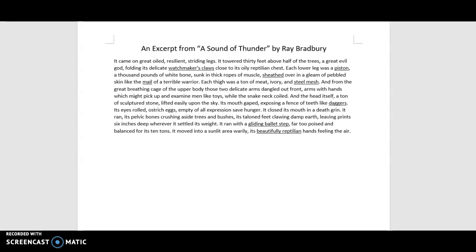Everyone, today I will be performing a Think Aloud using an excerpt from Ray Bradbury's A Sound of Thunder so you can have a better understanding of how vocabulary can impact the meaning and tone of a text, which follows the Craft and Function Standard number 4 for English Language Arts.